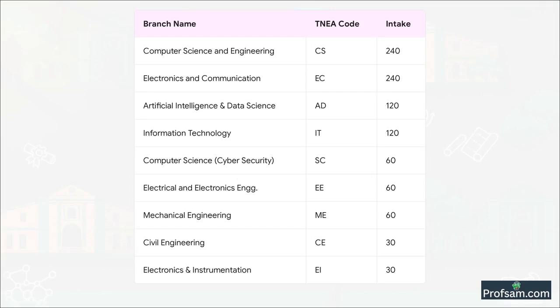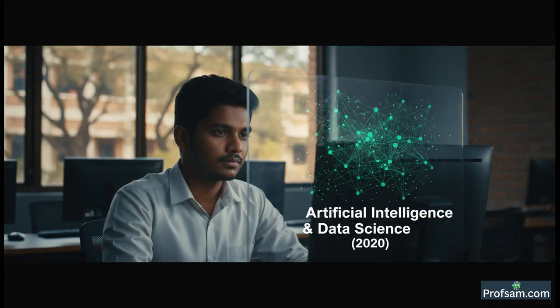You've got your classic core branches like mechanical and ECE, but they also offer some of the newer, high-demand fields. You can clearly see the focus here, right? Computer science and ECE have the largest intakes, with 240 seats each. Now, this is something I think is really important. It shows the college is looking ahead. They introduced a full BTech in AI and data science back in 2020, and just recently, in 2023, added cybersecurity. This shows they're not just sticking to the old ways, they're actively creating programs for the jobs of the future.